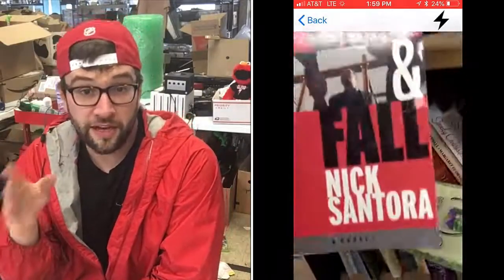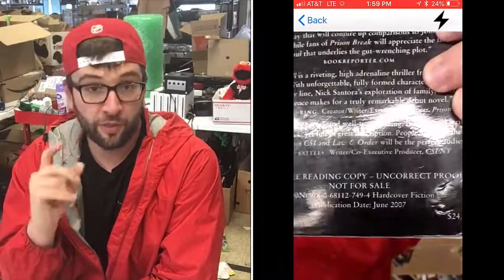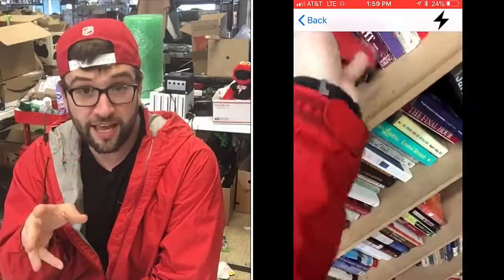So that book there, it said advanced reading copy, uncorrected proof. The rules on Amazon say that if that book is still in print, you cannot sell that. But if the book's out of print, you can sell that. Because I have no clue if the book is in or out of print, I would assume it's out of print, but I don't know for a fact, and I'm not going to even look it up. It's just not the kind of thing I want to do. It's a risk for probably like $1 at most, so holding off.